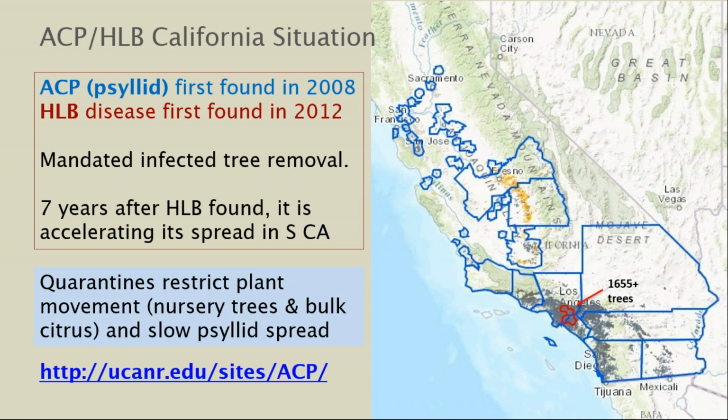Because the disease, when it gets to your tree, will kill your tree, number one. And number two, your tree will then serve to infect other trees nearby. So planting citrus in California today is a little bit tricky. I don't want to say don't do it, because I've had people throw their shoes at me when I said that. But you just realize that it's a deadly disease, with no cure, spread by an insect.